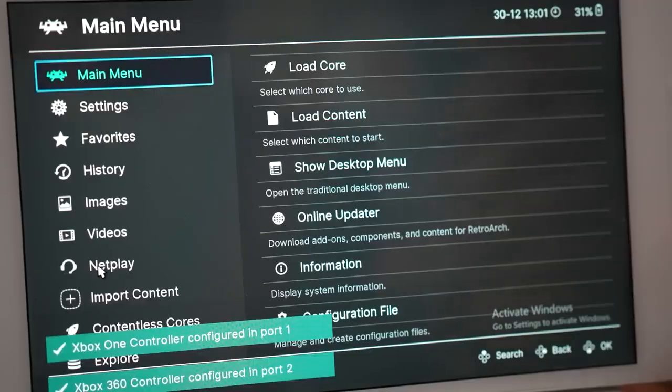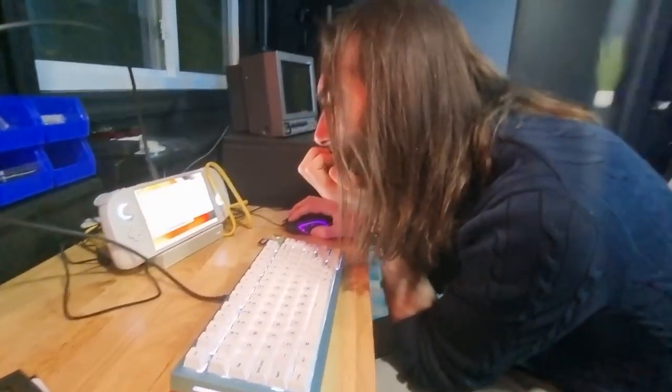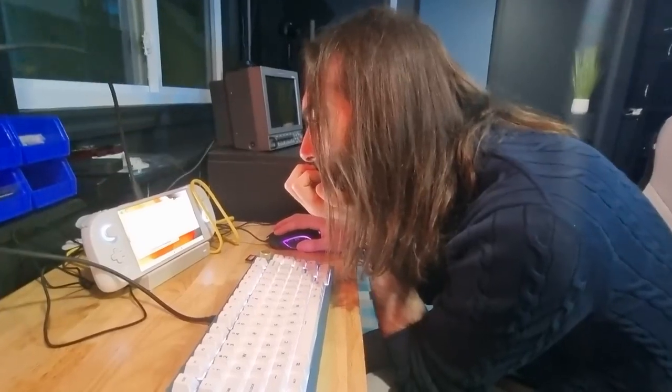So Bob did put emulators on this thing. It was a little more convoluted though than we wanted it to be. So on a scale of 1 to 10, how fun is it to set up an Aeneo, Bob?